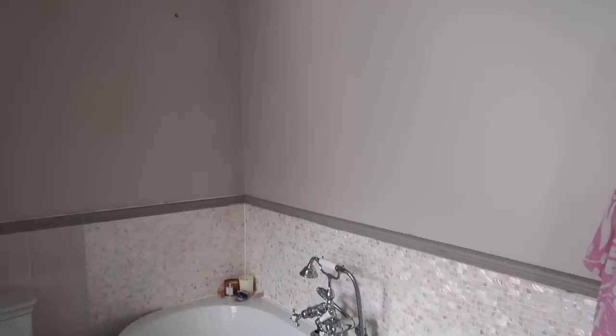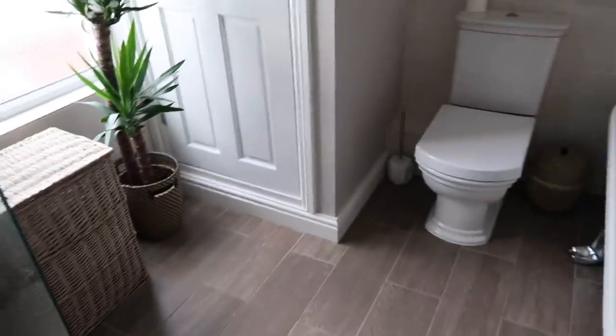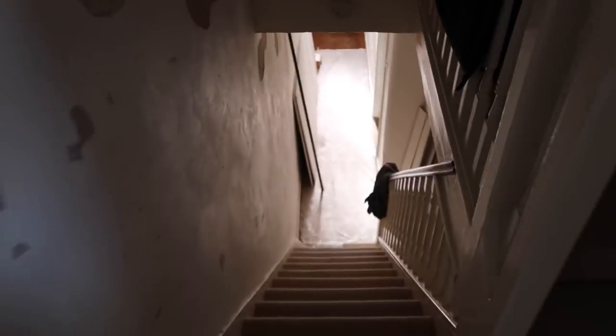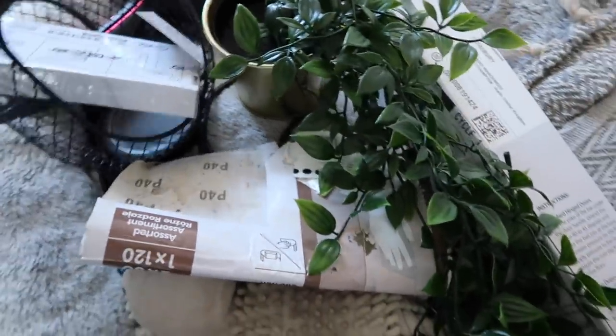My camera's been so bad at focusing today. What is going on? But yeah, no, I'm really happy with how this little corner is coming along. Got my soap dispenser, just need to find myself a cabinet for up here. And then let me just quickly show you the bits from IKEA. Got a black curtain pole, and then I just picked up these ends for the curtain pole, and this, which I'm going to put this plant in, sorry, everything's a bit everywhere at the moment.